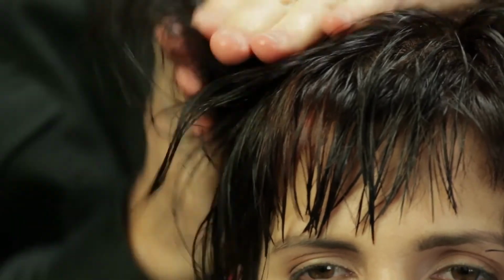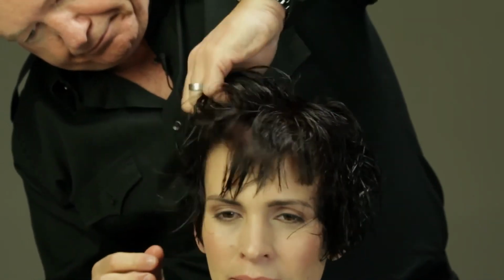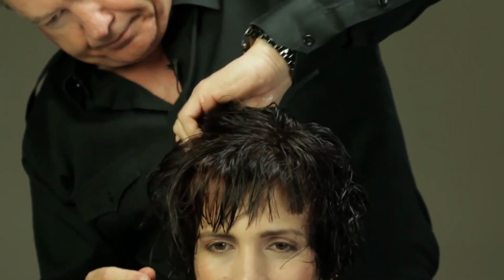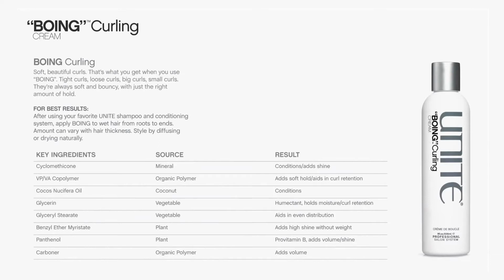When you put the Boing into your hands, it might feel a little bit thicker. Don't worry about this. It will dissipate in the hair beautifully and you will get those gorgeous curls that have the softness and the hold all in one.